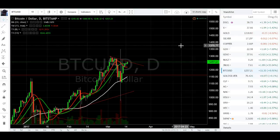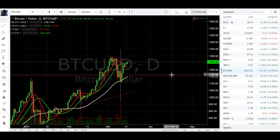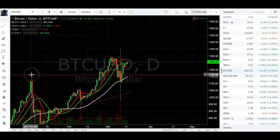And I believe that's why they raised interest rates, because inflation's getting out of hand. They're going to put a stop to it. But if we have runaway inflation, there's no way to stop it. So we'll see what happens. But all this has to do is break previous highs, and it's off and running again. It's way above previous highs. It's way above 1160, the previous high break.